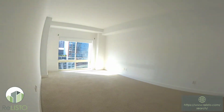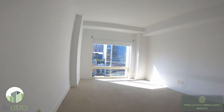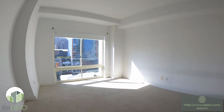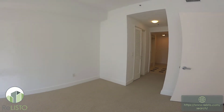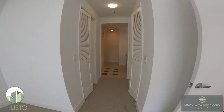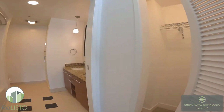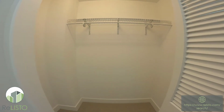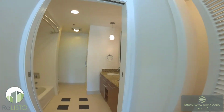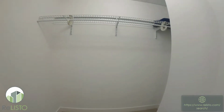And then we enter a very large room. This is the primary bedroom. As you can see, those are really nice blinds to keep the light out if you so desire. And now, one of the differences between the primary and the secondary bedrooms are these closets. Look at how big this closet is. That's a walk-in closet on this side, and another walk-in closet.